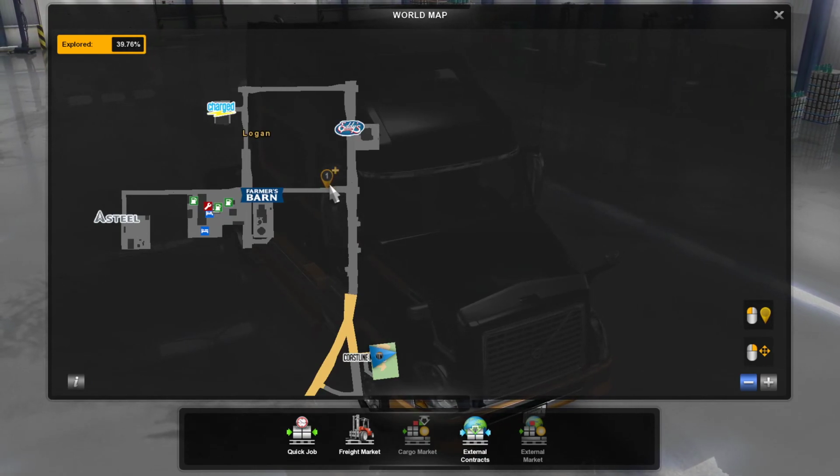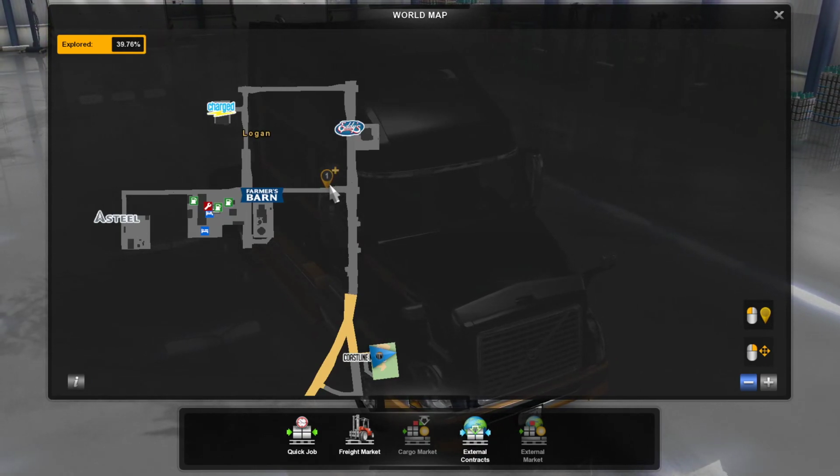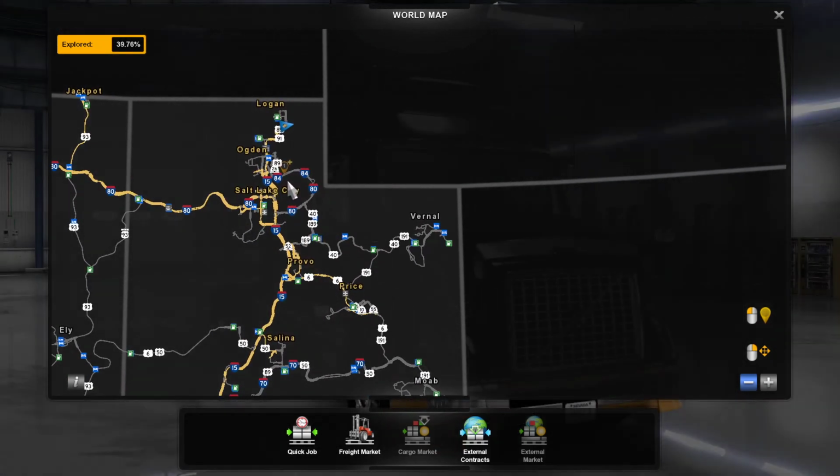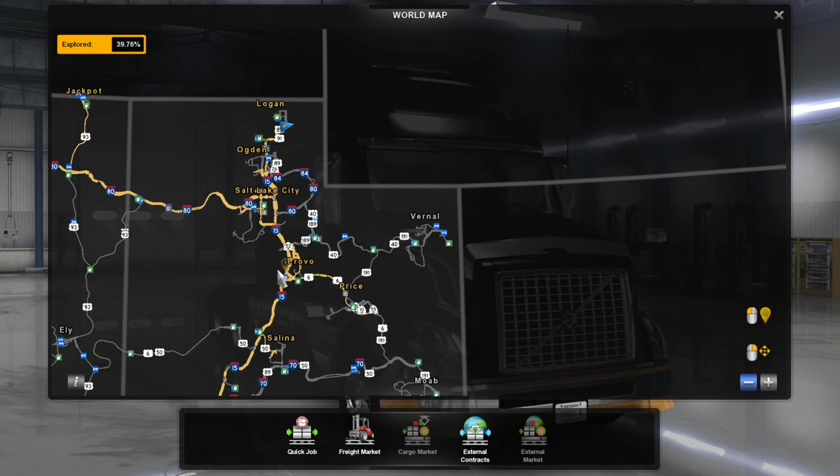We'll keep exploring. Until next time, we won't have an official thing yet until we come back. Maybe next time we'll pick up a route and take it off and explore some more of Utah.